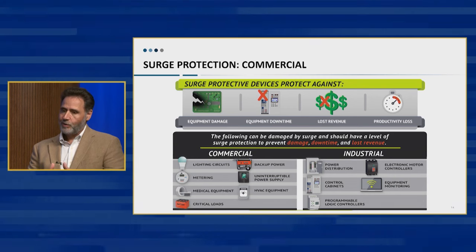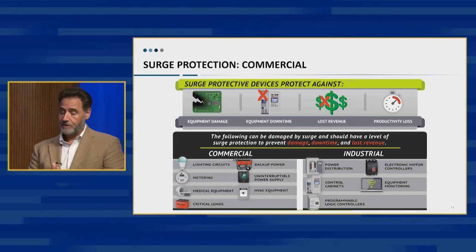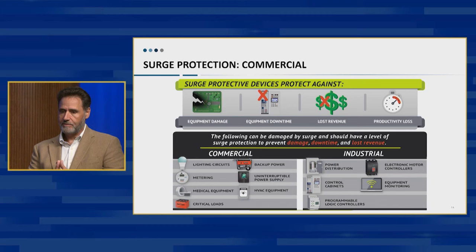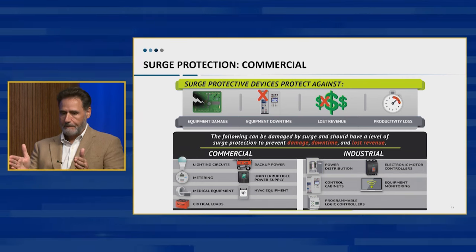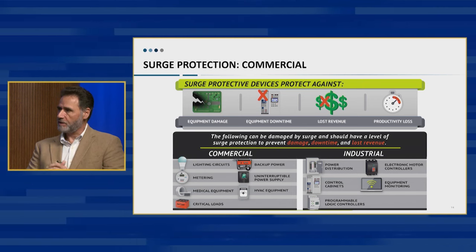Now, one thing on this slide specifically reminds me of a situation. So whether it's commercial or industrial, right? And we have the surge protection in place, we have it proper.